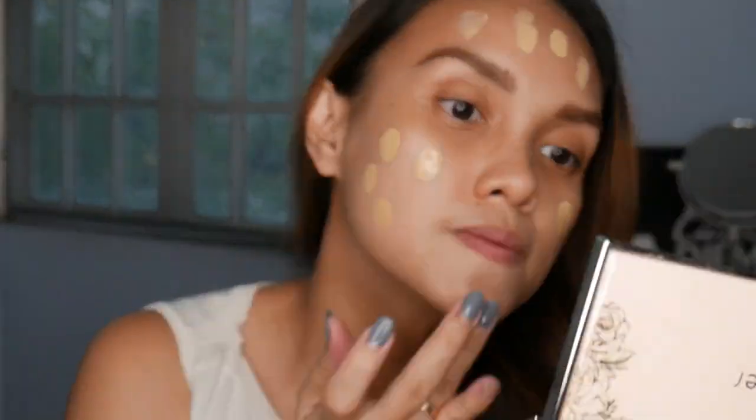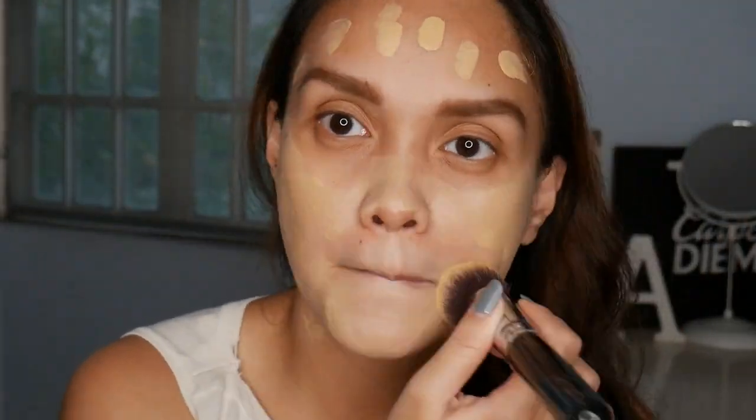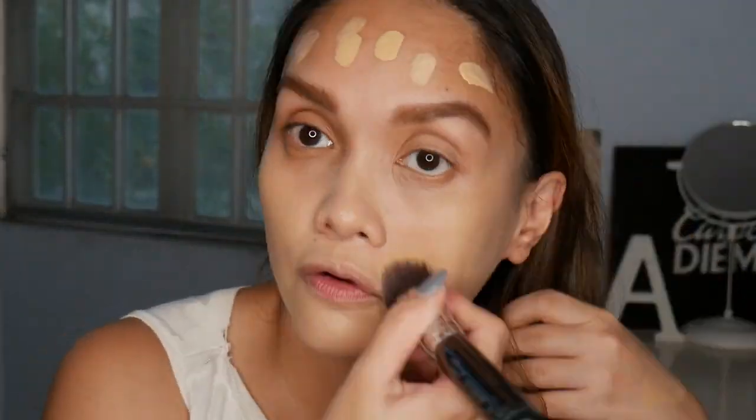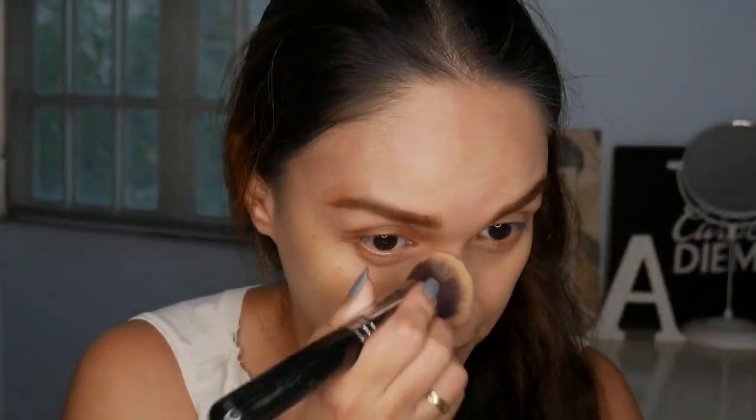So today, I'm gonna use the L'Oreal Infallible 24-Hour Freshwear. I've said this a lot of times already, but this is one of the most comfortable, lightweight, but with very good coverage na foundation that you can find in the market. Plus, mura lang siya as compared to other foundations. So, perfect siya for, you know, student budget.